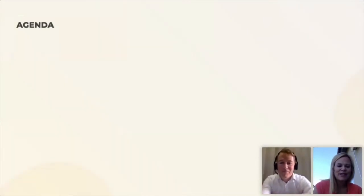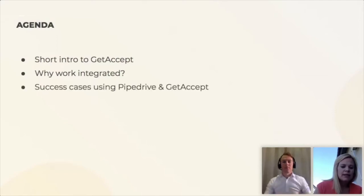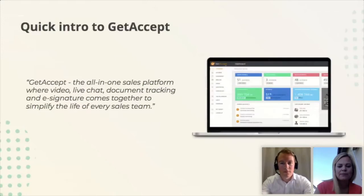So the agenda for today is that we're going to have just a short intro to GetAccept. We're going to talk about why you should work integrated, two success cases using Pipedrive and GetAccept. We should have some slide demo of the integration, and also, of course, a summary, pricing, and how to get started with this. And if you have any questions, we are happy to help with them.